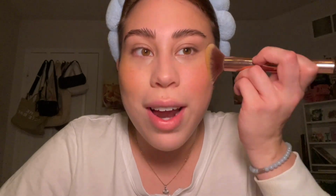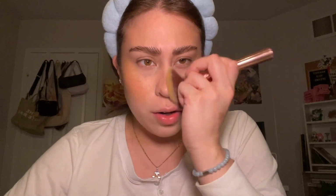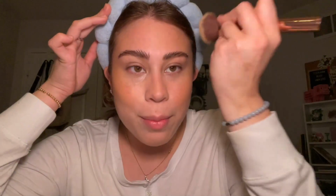I put more on the apple of my cheeks because my cheeks are red and I kind of want to cancel it out more. And then any excess product I have, I'll put on the sides of my nose. I'm not very technical when it comes to contouring. I just kind of go like this, my jawline, and then my forehead. Love this bronzer. It just applies so effortlessly and it looks so nice and natural.